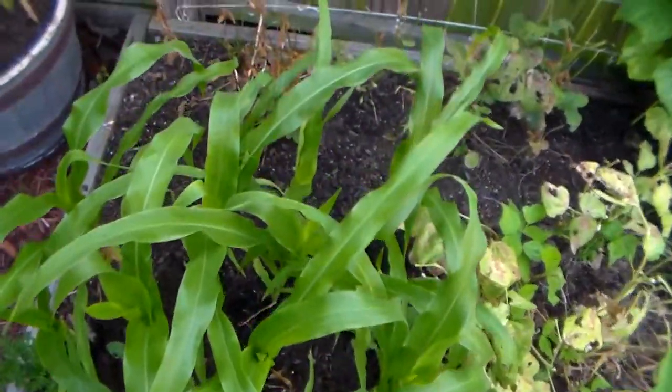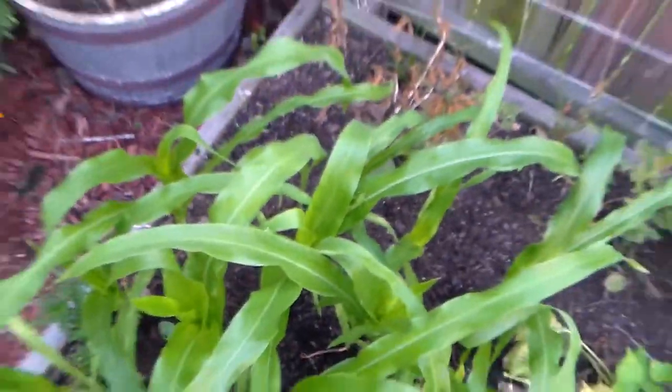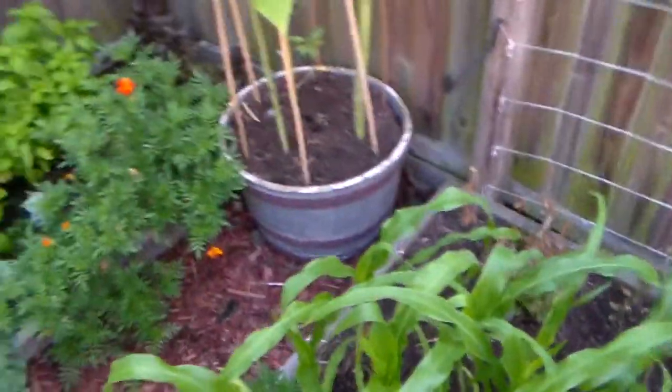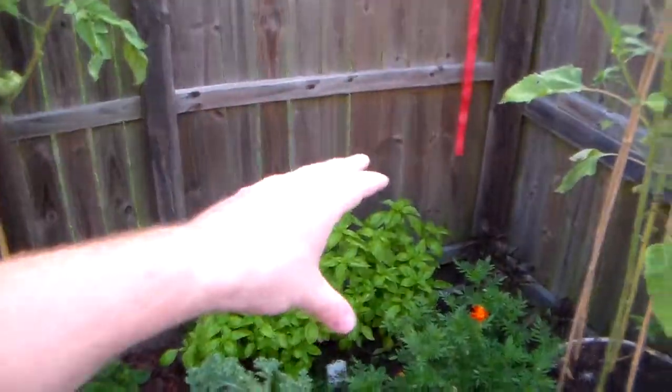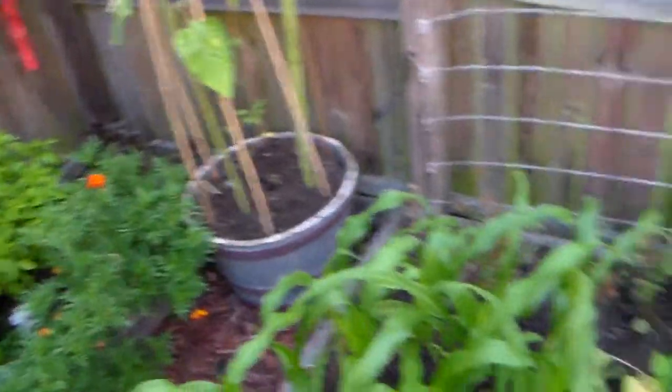And I have grasshoppers all over everything. They've been ridiculous this year. They eat stuff. They're just on everything. I don't know if this is just the year of the grasshoppers. But behind my fence, if I go and mow, they all jump up onto the fence. There's hundreds of them back there.